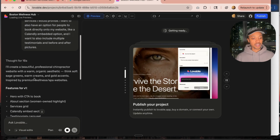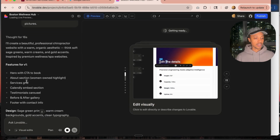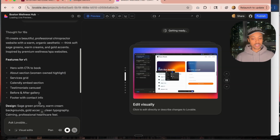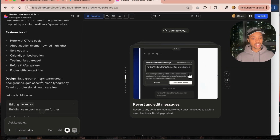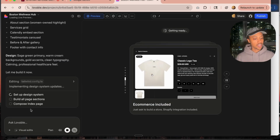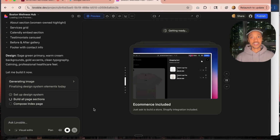So you can see on here as it's thinking through everything, and it's working through all the different sections of the website, like the hero sections, the services, the Calendly embed that we asked about, testimonials, before and after, and a footer for our contact information. So we also picked up the design that we wanted, sage green colors, and now it's editing the website for us. So in a few minutes, we're going to have it ready. Right now it's 8:20, and we're going to time it and see how long it's going to take for it to build this website for us.